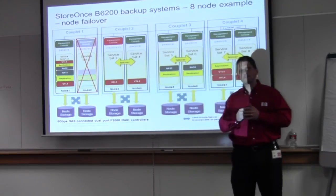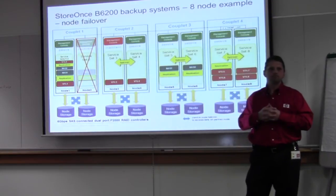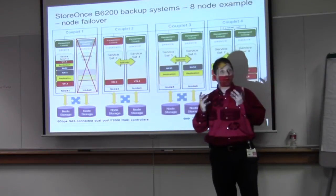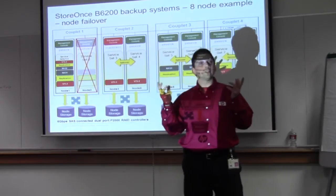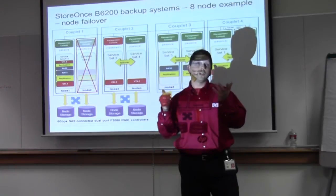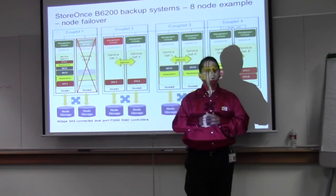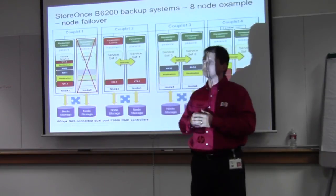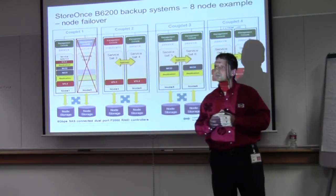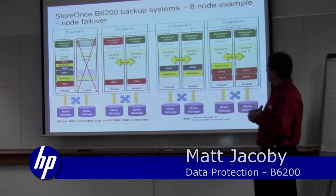Now you mentioned that the B6200 does not support iSCSI. Correct. But you could replicate an iSCSI VTL from one of your other systems, like the 4300, to the B6200, as long as it's running VTL. Yeah, because when you're replicating between DDDs or StoreOnce systems, it's using the network protocol. Right. The Fibre Channel or iSCSI interface is more of a host configuration. And at this scale, the people who are going to buy something like this aren't big iSCSI users. That's right.